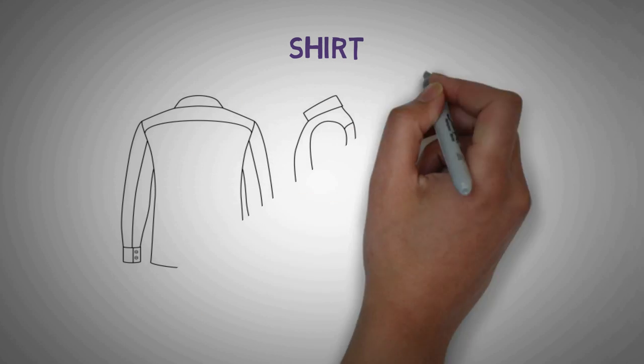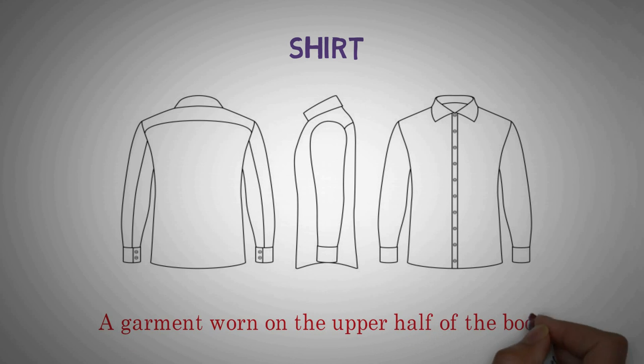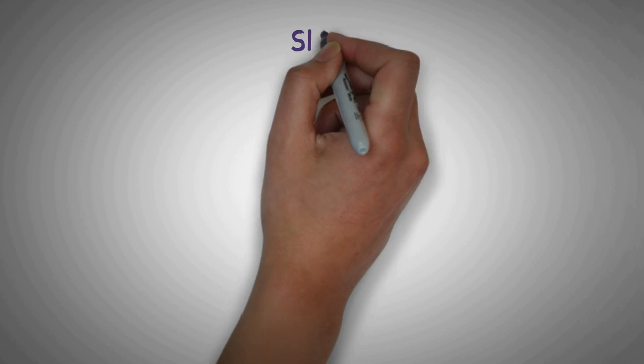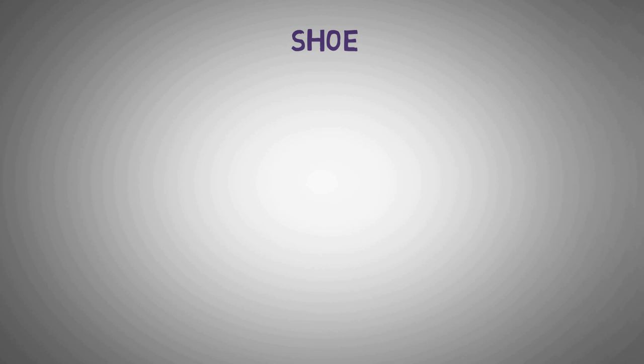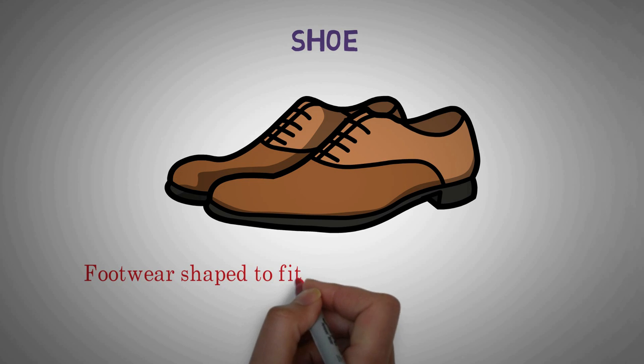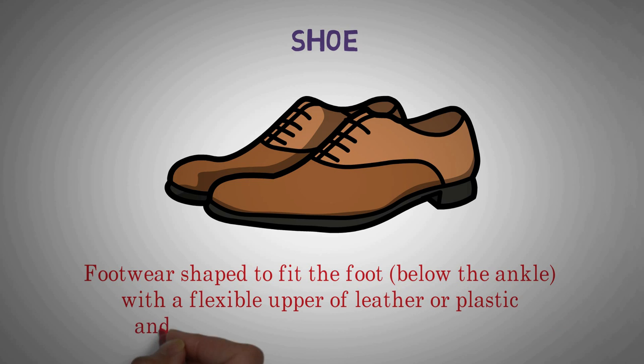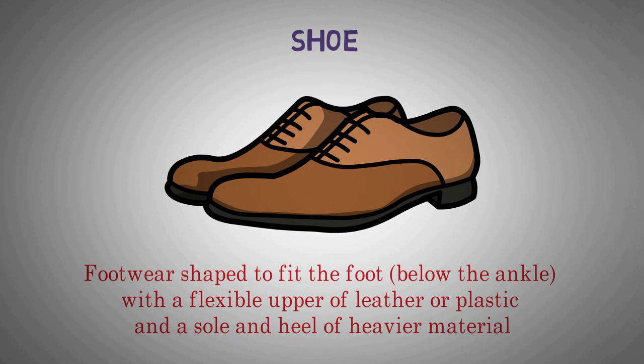Shirt. A garment worn on the upper half of the body. Shoe. Footwear shaped to fit the foot, below the ankle, with a flexible upper of leather or plastic and a sole and heel of heavier material.